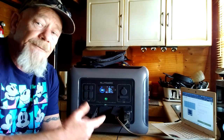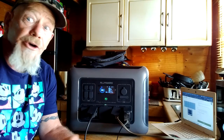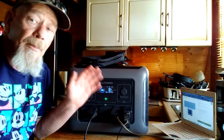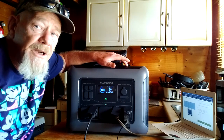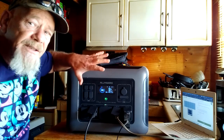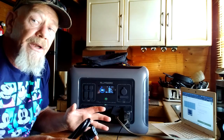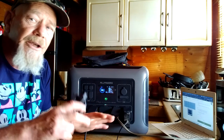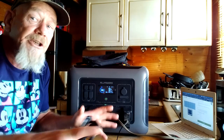And then if the power goes out and you're not around to notice, maybe you're at work or you're outside or something like that, if you have a power blackout, this system will switch over within 15 microseconds, fast enough that it will keep whatever you have running continually running. It won't even notice. That's so fast that the appliance doesn't even notice that it's lost power for that amount of time and just keeps on running.